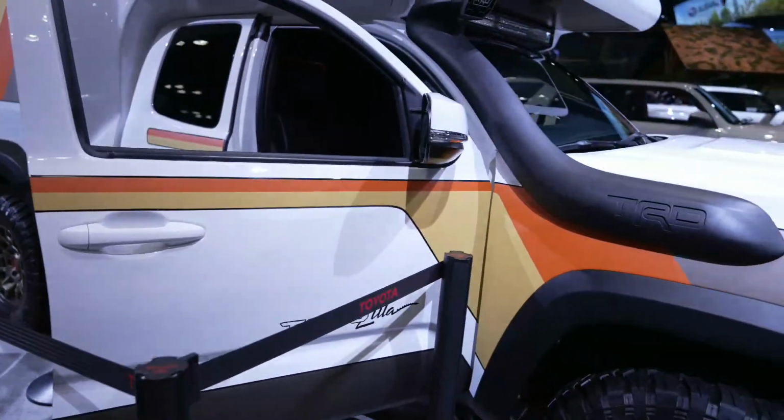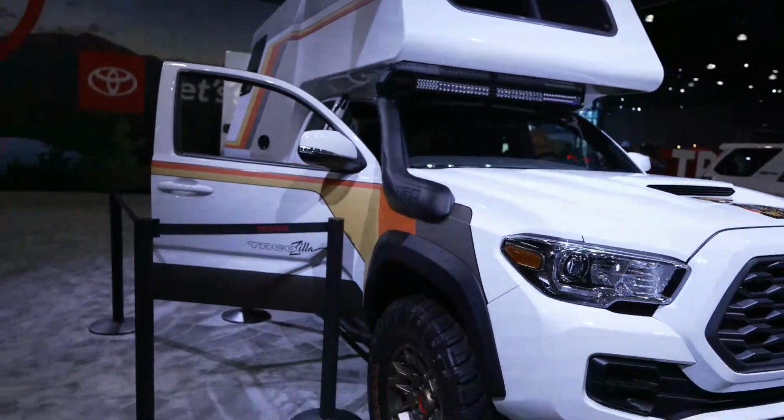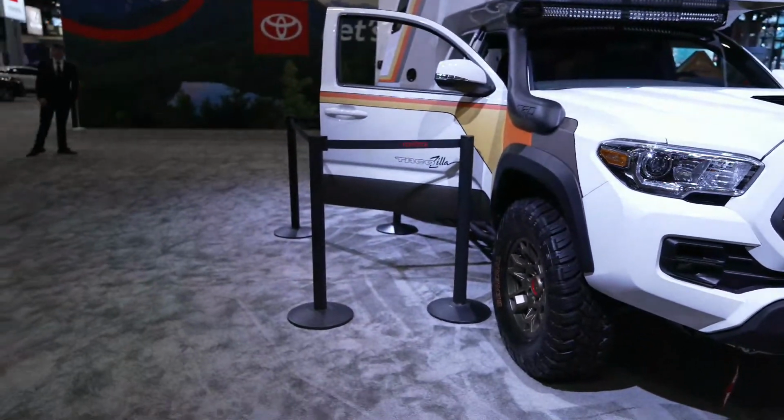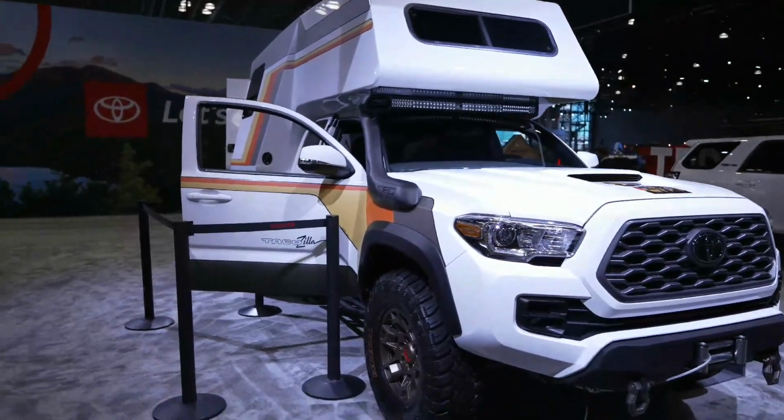Loving this car. Oh, look at that. It's got the submarine breathing apparatus. This car is made to go in deep water. This is a survival zombie car, if I've ever seen one, from the 70s.